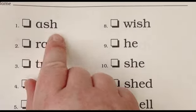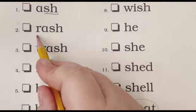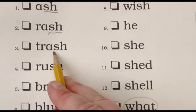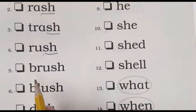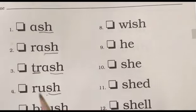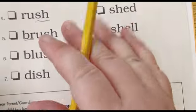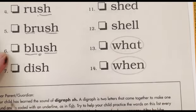Ash. Got that S-H, ash. Rash, trash. Rush, brush. I forgot to underline my blend right here in trash. Brush. Got another blend here. B, l, sh, blush.